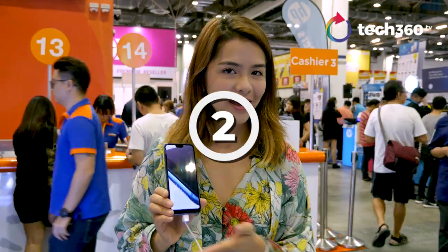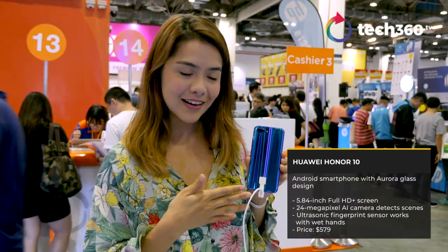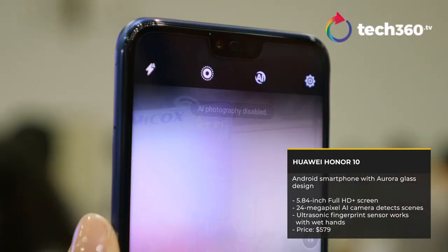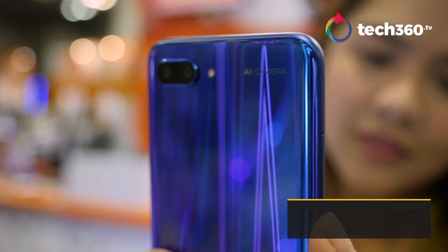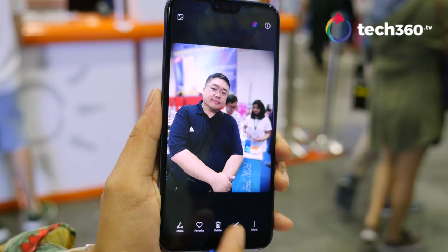Now for those of you who like visuals, this is the Honor 10. Now look at the amazing colors. This is due to the 3D glass layering at the back, and also it has an AI camera both in the front and back cameras. Now this detects the scene and helps you take the best possible photo.